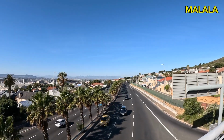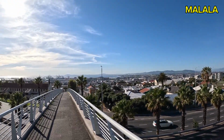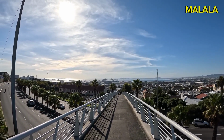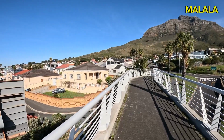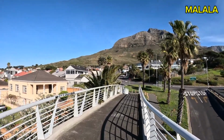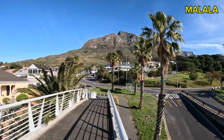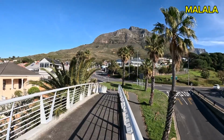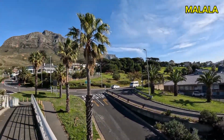Cool, Cape Town. Guys, that other side is the estate called University Estate. Yes. Very beautiful area, guys. Nothing to add, nothing to subtract. This is it, guys. Amazing, amazing, beautiful city of Cape Town. This is why it's called the Mother City.